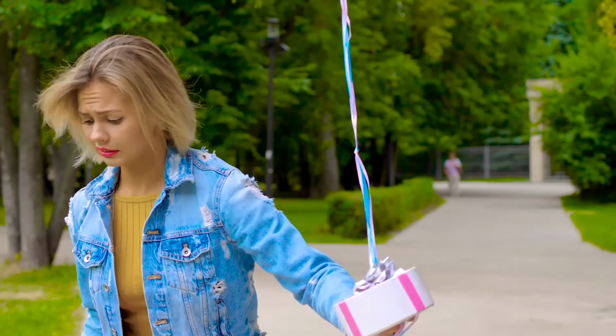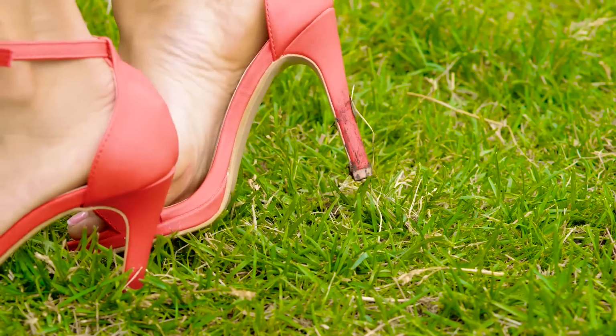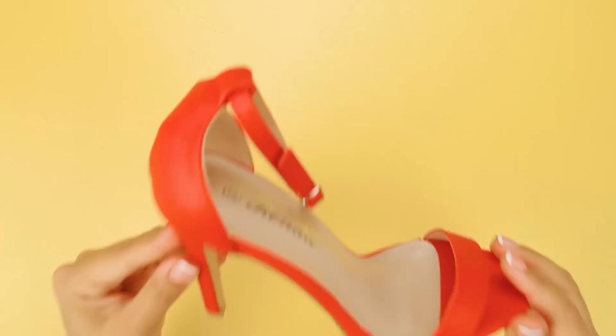Okay. If you've ever walked on grass with heels on, you definitely know this struggle. I feel like I'm sinking into the grass. I knew I should have worn flats. Let's rewind things just for a second.